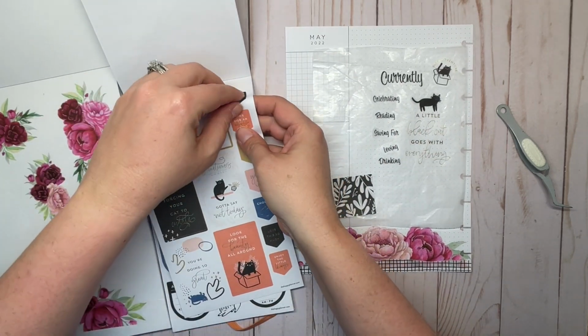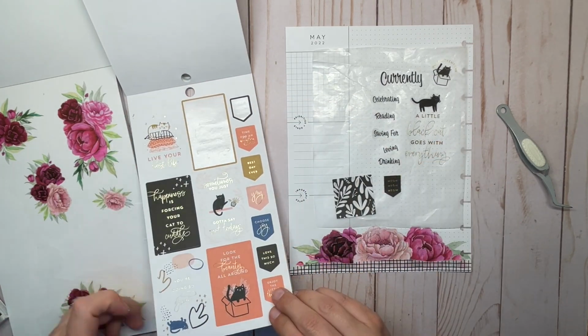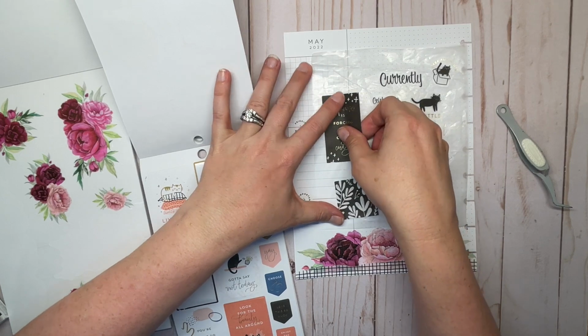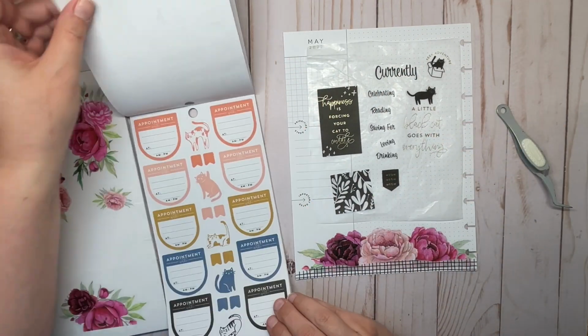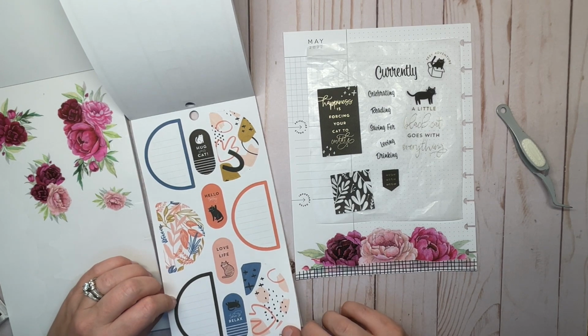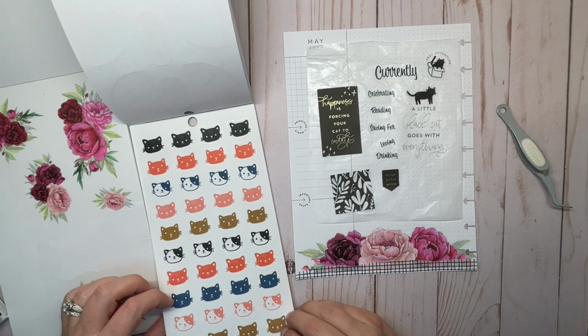I like this. Oh my gosh. Happiness is forcing your cat to cuddle. Isn't that the truth? It is so funny, but it's so true. They act like they hate it, but then they come back for more. At least my cat does. She's funny. That's cute too. Hug your cat. Can you tell I'm a cat person?